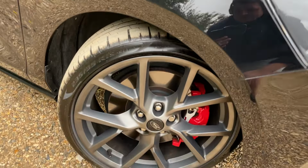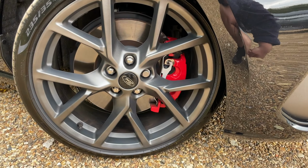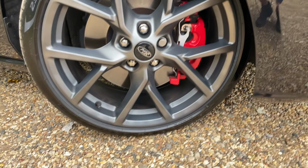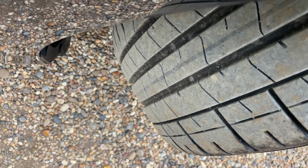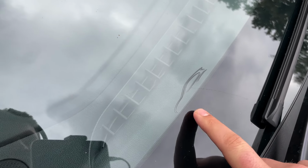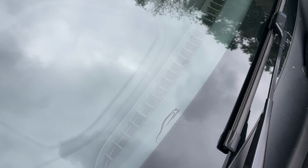Back down to these 19-inch magnetite alloy wheels, looking just wonderful. They're finished in a magnetic grey colour, and because it's the ST, we get some red painted brake calipers. The tyres fitted are the Pirelli P Zero, so they're going to be ultra sticky, and you know what, they're in wonderful condition. Drawing your attention up to the windscreen, that is a sound screen logo, meaning it's going to be nice and quiet inside the cabin when you're cruising along.